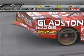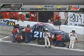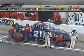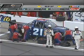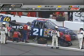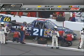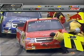Adam Alexander: Well, guys, it's been a challenge for John Wood here in the early going. He did bring the truck down pit road. They've looked over the damage, and they were hoping to not go down a lap, but the pace truck has already gone around, and you can see the crew continues to work on that heavily damaged right side of the 21 truck.